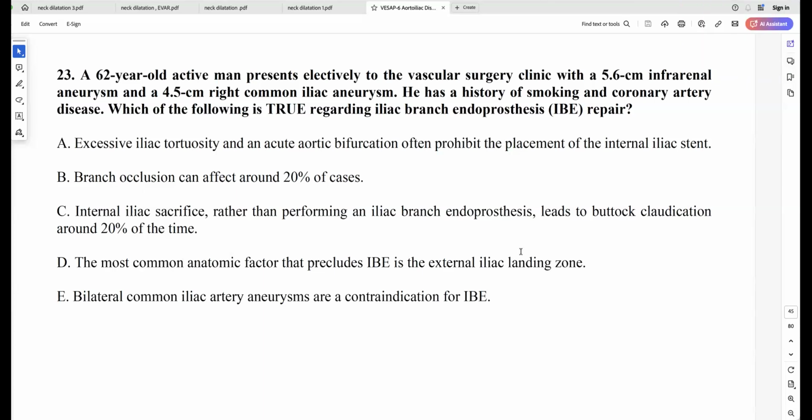Next one, E. Bilateral common iliac artery aneurysms are contraindicated for IBD. No, it is not contraindicated. Yes, you can do it.